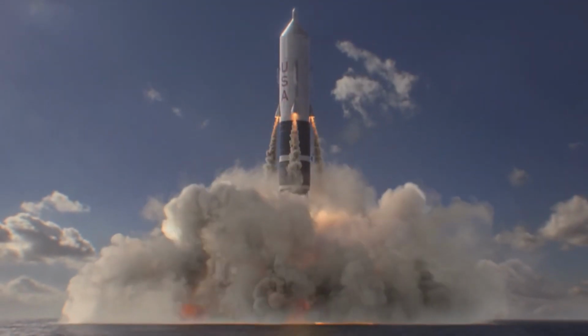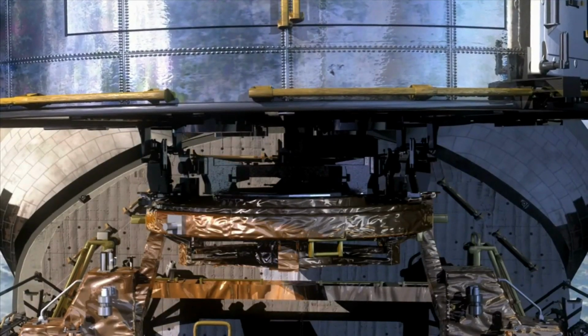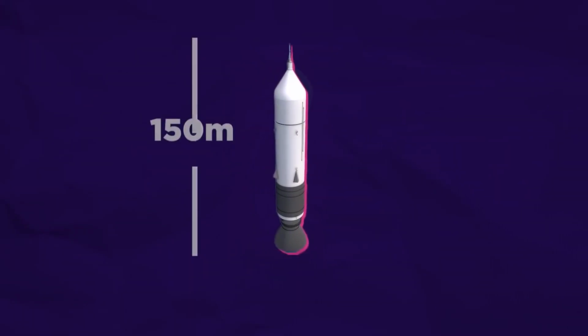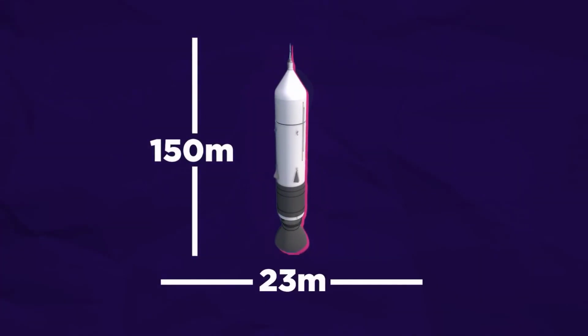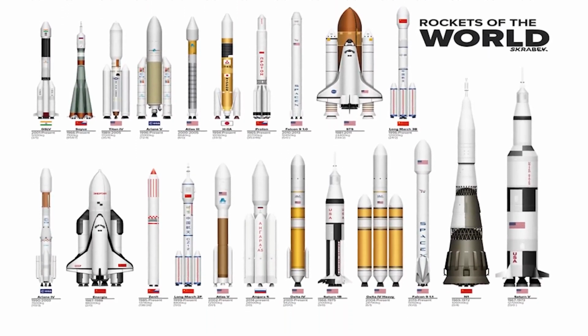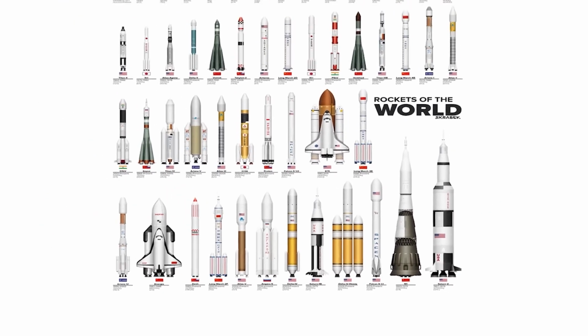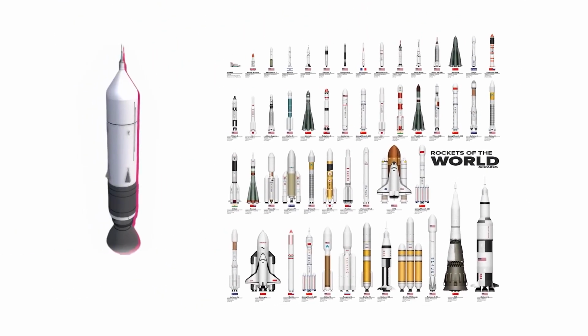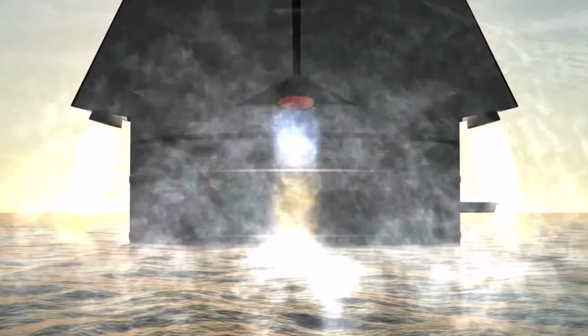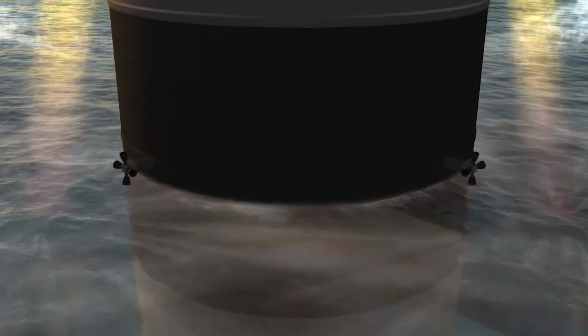Another challenge that the project was unable to overcome was the rocket's complexity, which made it challenging for engineers to design and build the rocket. The rocket was intended to be gigantic, measuring 23 meters in diameter and more than 150 meters in height. This made it far bigger than any other rocket available at the time, and creating such a massive vehicle presented several engineering difficulties. The rocket's architecture was also unusual, with a particular fueling mechanism that called for specialized infrastructure.